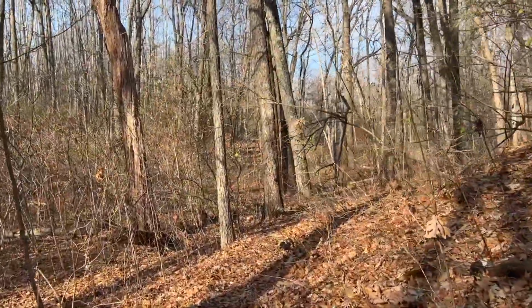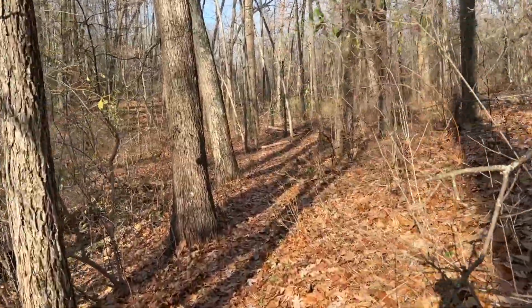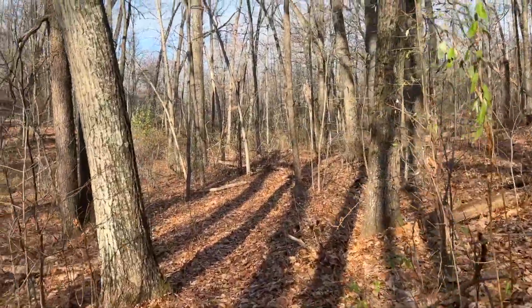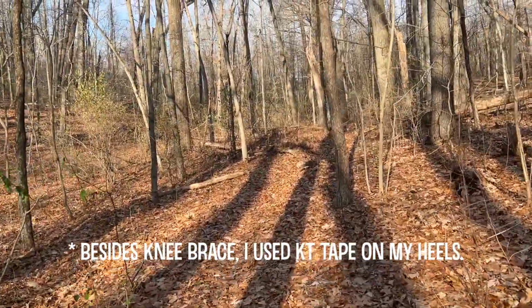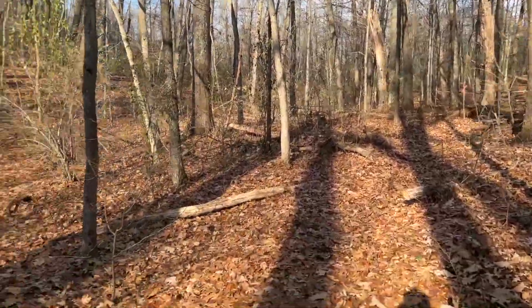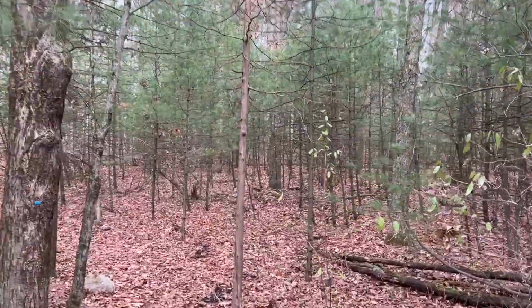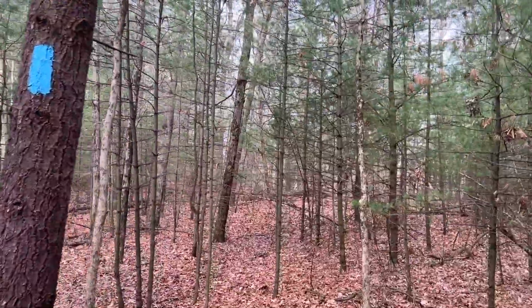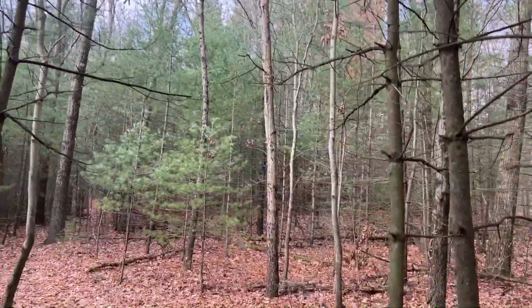Heel hurts a little bit. The backs of my heels are not hurting, which I don't know if that's because I'm not on the road or if all the things that I did today are helping. So we'll see how I feel after. Pretty pines. We lost our sunshine. Kind of cloudy. But this is pretty through here. All these little fluffy pines.